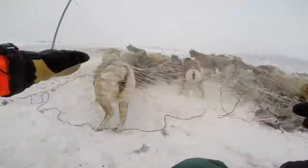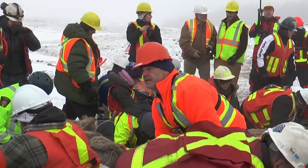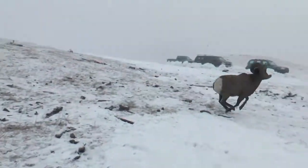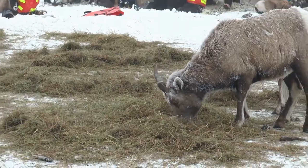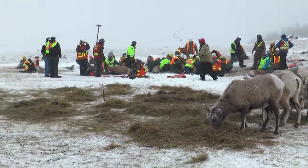When you start dealing with the sheep, you want to identify which sheep you're going to keep and process for the trip down to South Dakota. The ones that you're not going to keep, you want to get them out of the net and released as quickly as possible. You could release a sheep and then look up and see it standing around a couple minutes later. So it's initially stressful for them, but they calm right down fairly quickly.